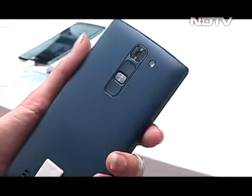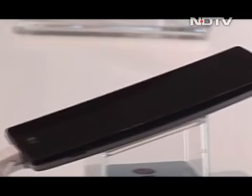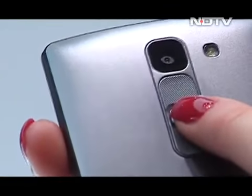There's a 8 megapixel camera on the back with a 5 megapixel sensor on the front. The back of the phone has a slight curve to it, and in keeping with LG's G series design language, the volume and power buttons are moved to the back.